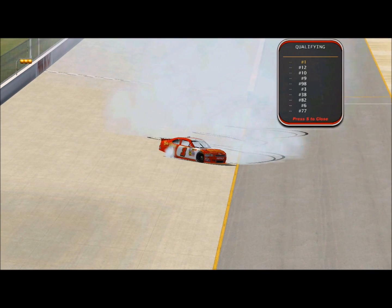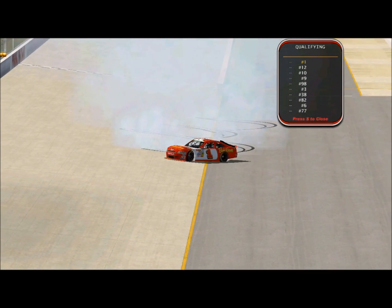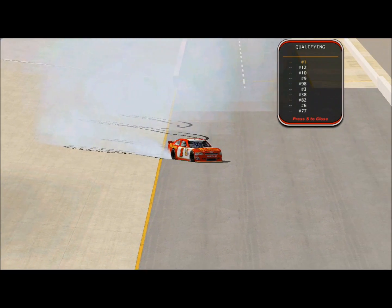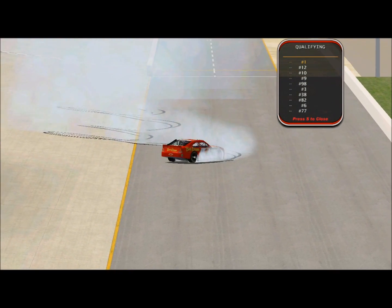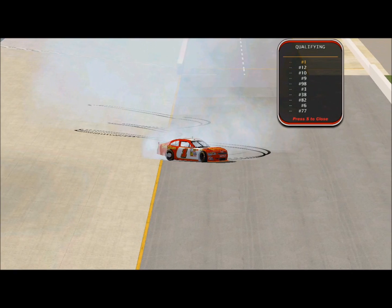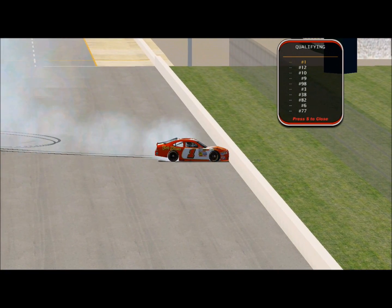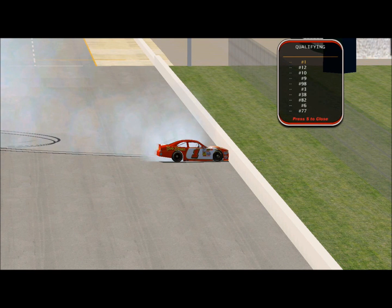And congrats to Ken Johnson, and he's doing his burnout right now, and a lot of things are looking up for that team as of next season. Ken Johnson plans to stay in this car after winning. But we will see you for the next race, and congrats to Ken Johnson. Much luck to you.